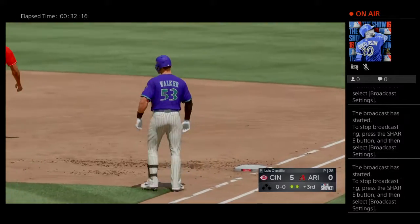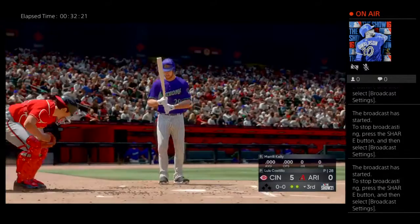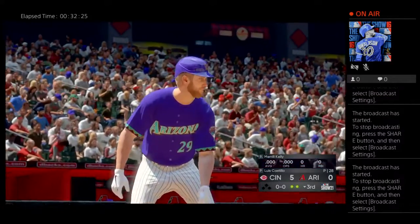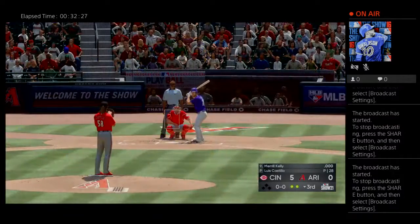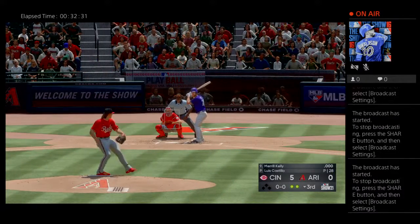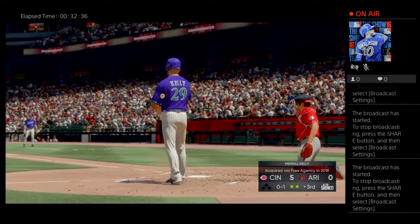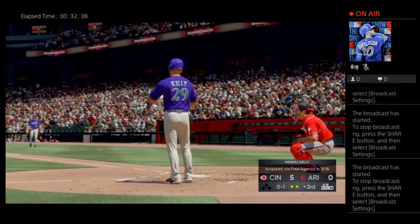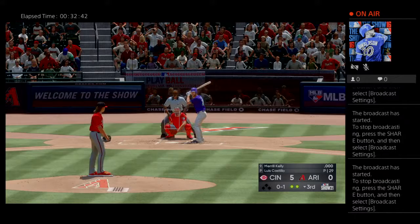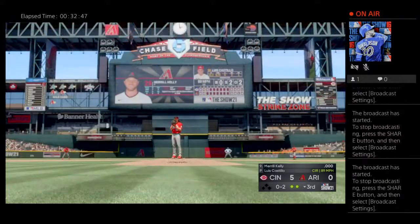Batting ninth, the pitcher, Merrill Kelly. Ready now for the Diamondbacks. His guys still looking at a 0 in the hit column. Ready to deliver. Here comes the first pitch. And he fouls this one off. Into the windup. Here comes the 0-1. Swung on and missed. That's strike 2.